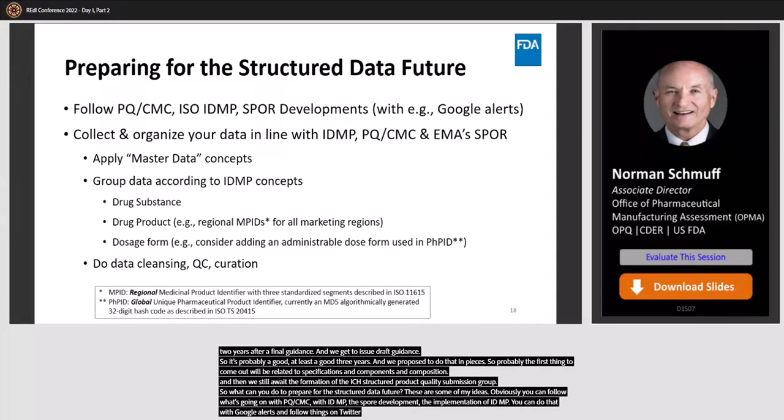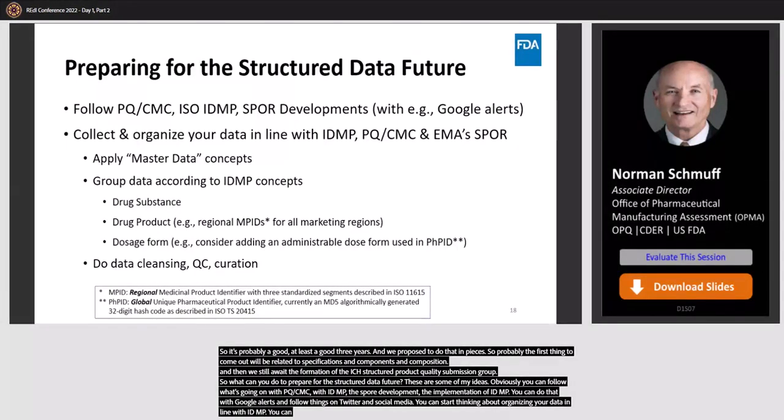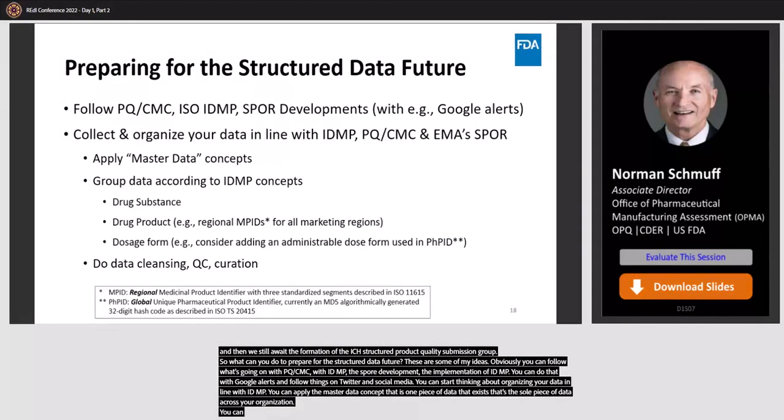You can start to think about collecting and organizing your data in line with IDMP. You can apply the master data concept, that is one piece of data that exists, that's the sole piece of data across your organization. You can group data according to ICH concepts, as indicated there, and you can do some data cleansing, quality control, and curation.